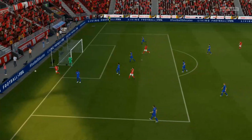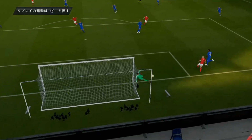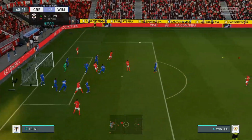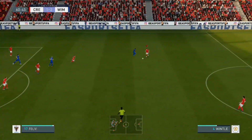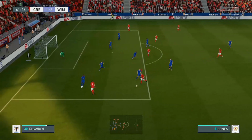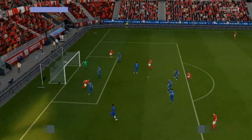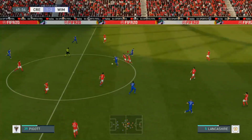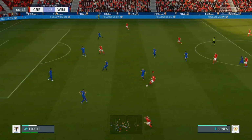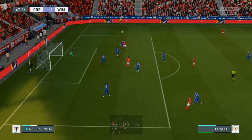It's a shot, and it's out. Cleared it well. Oh, great work by the keeper, and he's met it with his head. Oh, that's a good ball. Lost possession here. Jones. Green. Good challenge here. Here's a chance to whip it in.